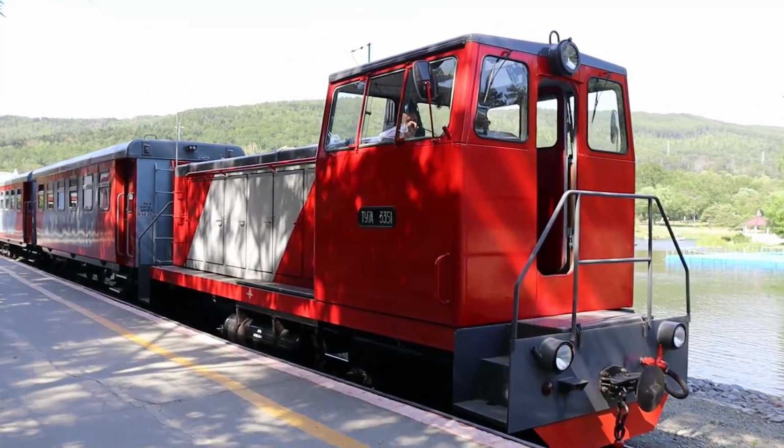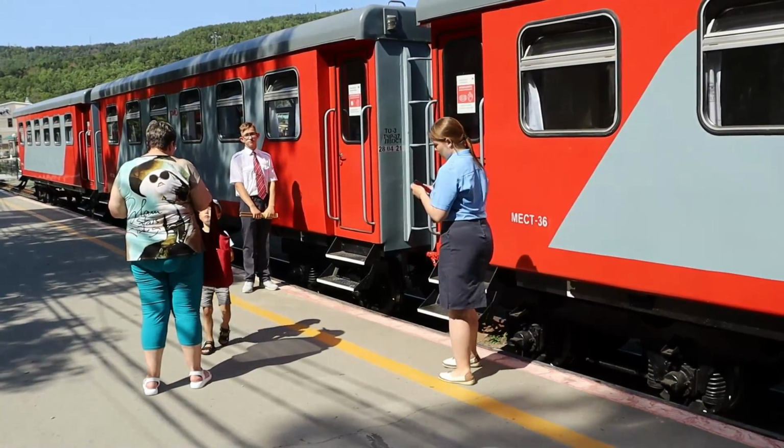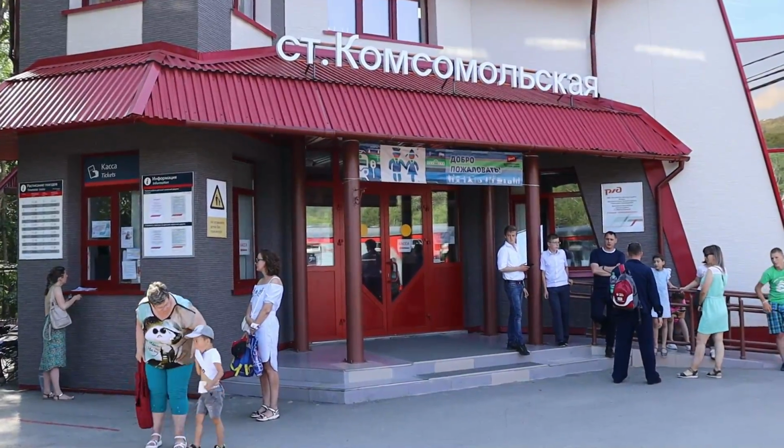The train is for children. You can buy a ticket and take a ride. It doesn't really go anywhere, it's just a ride around the park. And this is where you buy tickets. I don't think I'm gonna take a ride now.